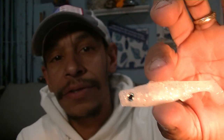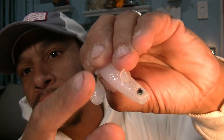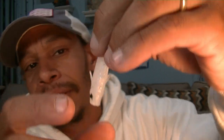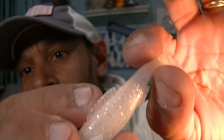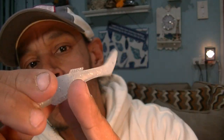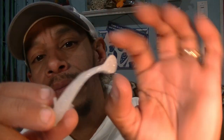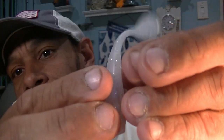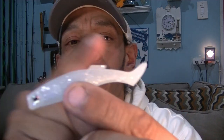Attention to detail. So you've got these little eyes. It's got protruding little pectoral fins on either side. You get a good look at them. White with silver flake. It has a small, you can barely make it out, but there's a small severing between the tail and body that is actually a hook slot. So it's got a little hook slot. Let's see if I can open it up there. So you got a little hook slot right there for your hardware, for your terminal tackle. It's got a reverse boot.